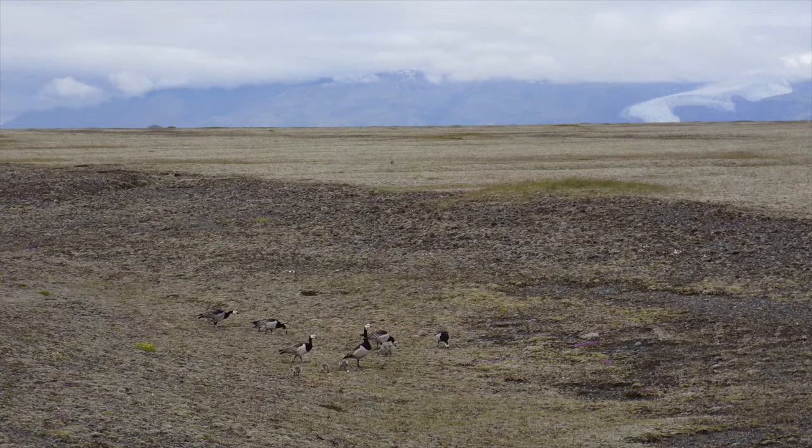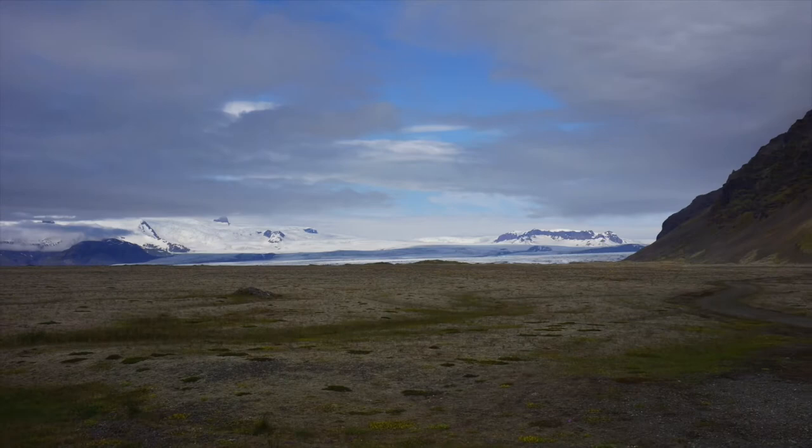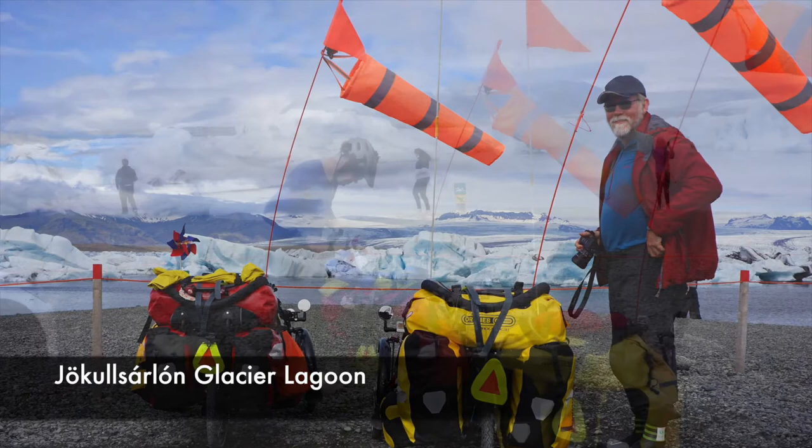The views of distant glaciers become closer now as we approach one of the scenic jewels of Iceland, Jökulsárlón, the Glacier Lagoon.